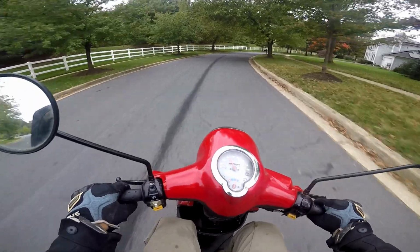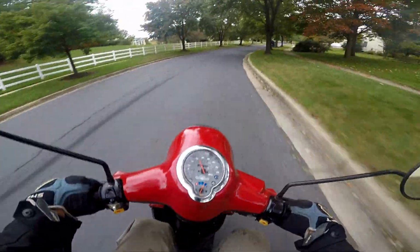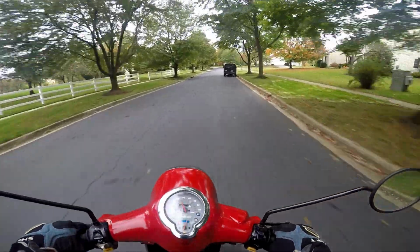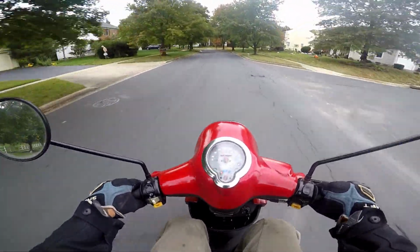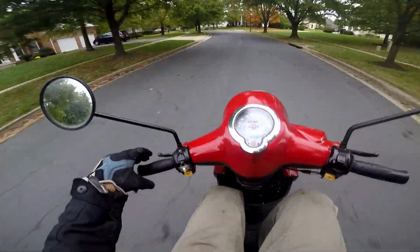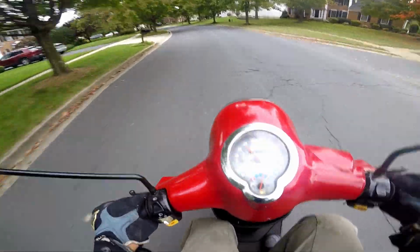I don't know exactly what's going on. It could be something with the tires. The tires could be kind of crappy, and I think they are, but if you let go, it just kind of wants to do a whole thing. It really just wants to go left. It doesn't want to go straight.